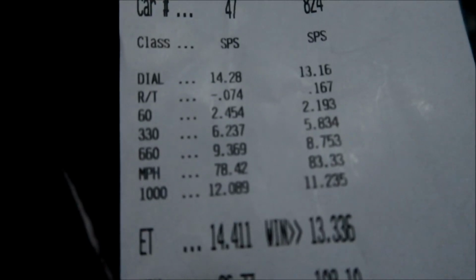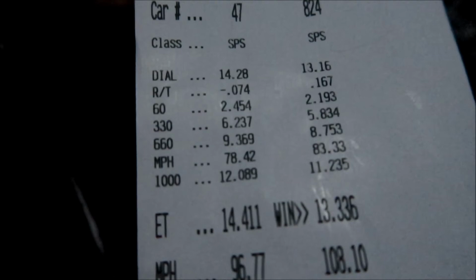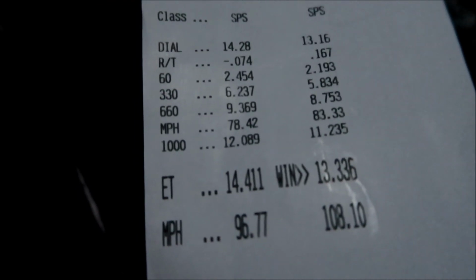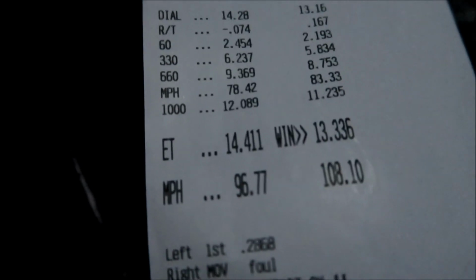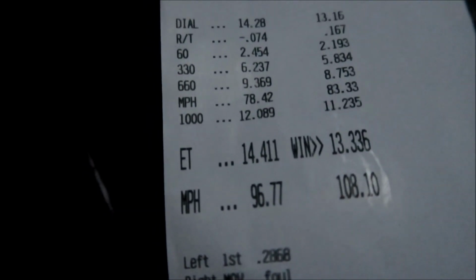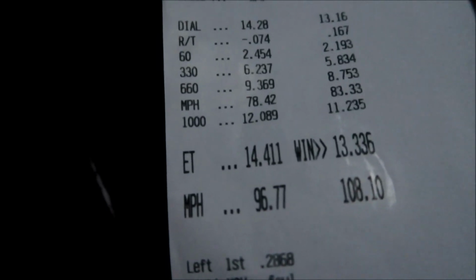Unfortunately, no dice. We should have maybe waited a little more, but our 60 foot was a 2.454, 330 foot was 6.237, 660 foot was 9.369 at 78.42 miles an hour. 1,000 foot was 12.089, and then our ET was 14.411. So we were off our dial by like two tenths of a second.